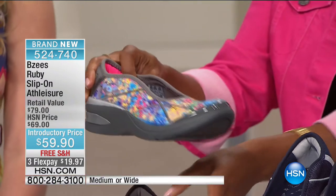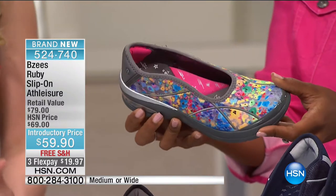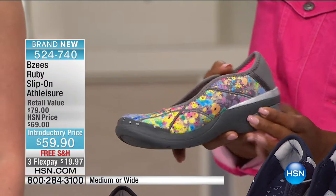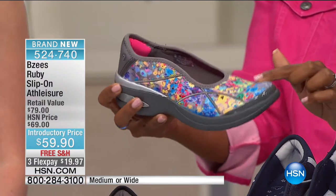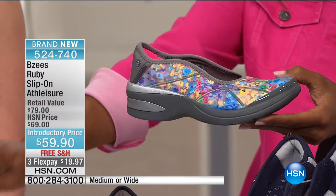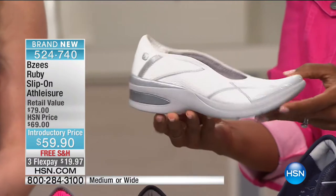Okay, can we talk about this floral? I love this. This is kind of a botanical garden inspired art look, right? Where it's a photo of a floral water print is what it looks like. Very nice. Beautiful. So that one's called floral, and it's based in gray, in case you were wondering. We also have them in the white and silver, which is what you see right here.